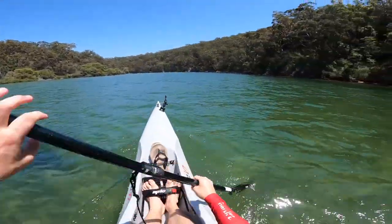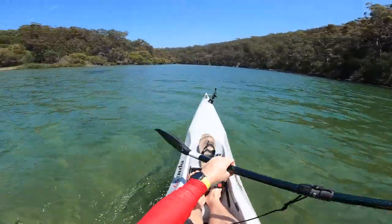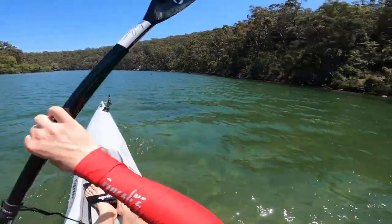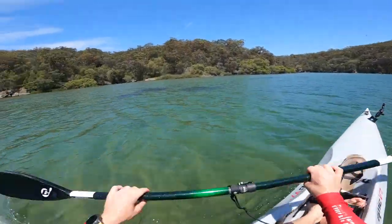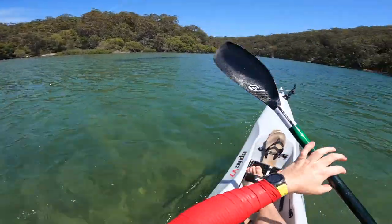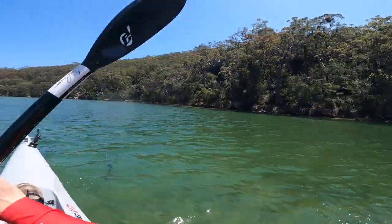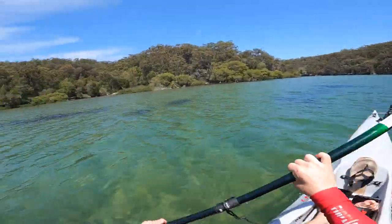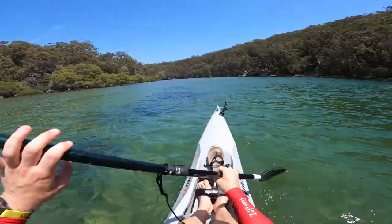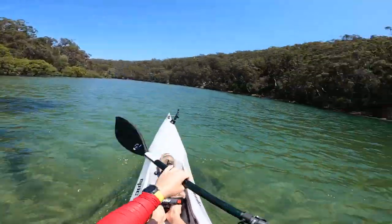Maybe wait for the tide to start going out and catch the outgoing tide, but I'm definitely still conscious of the higher winds and potential rain and storm coming later this afternoon. So we'll see how we go, but at the moment, just enjoy this beautiful, beautiful paddle. I've said it before, but this is literally a perfect day for it.